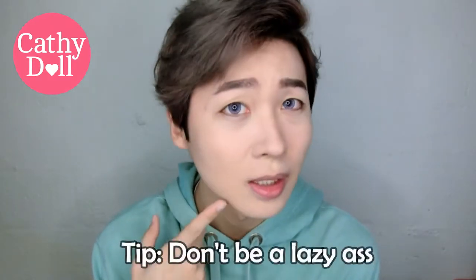The left side is a bit more matte compared to the right side. Yeah, and then I think somehow the right side looks way better. It feels like the left side, it's okay, but if you have more time, just wet your sponge a little bit, because this makeup sticks onto your skin better with the water, and application is really easy.